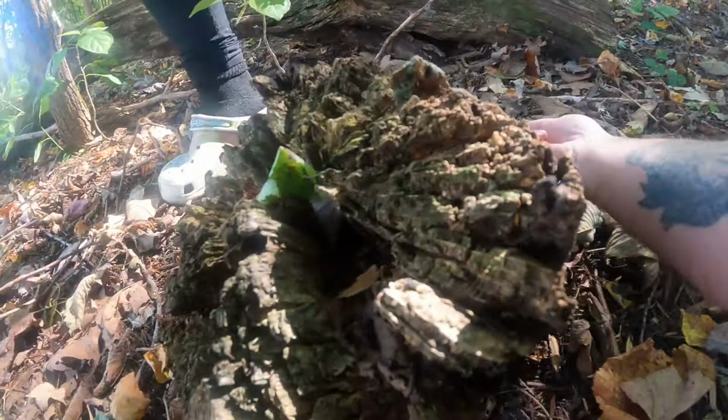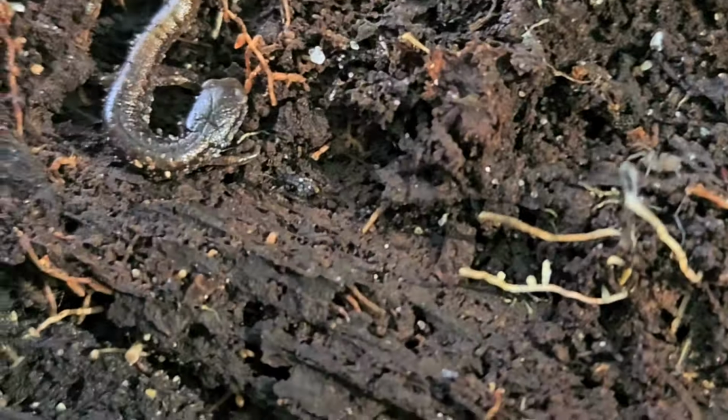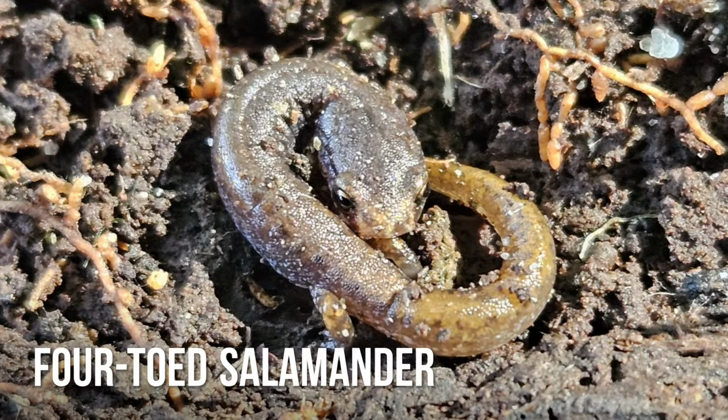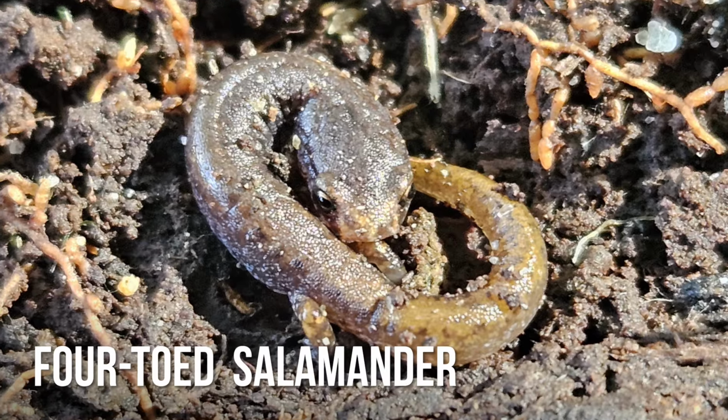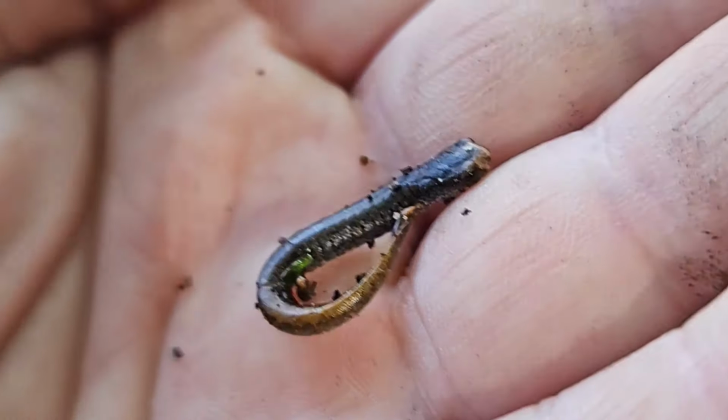All right, buddies. You can go right back where you were. We got us a triple flip because there's a little wee baby four-toed salamander. Yes. We got our four-toed score. The very next log. Another juvenile four-toed salamander.